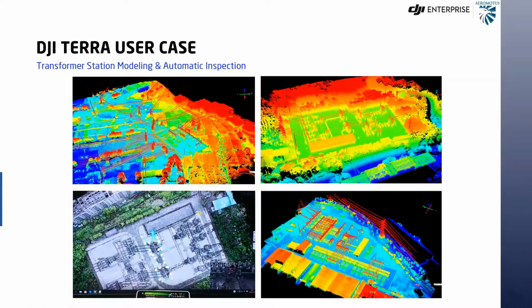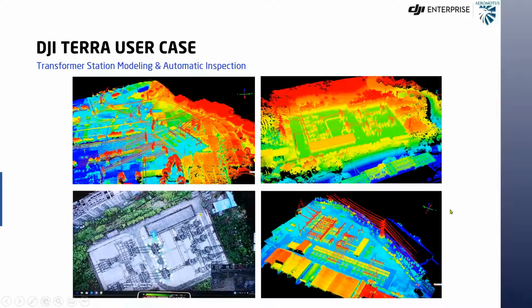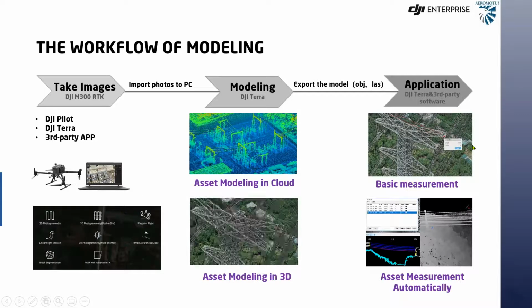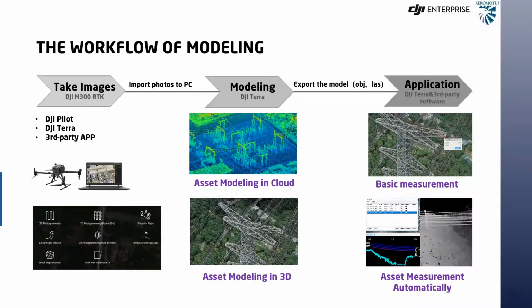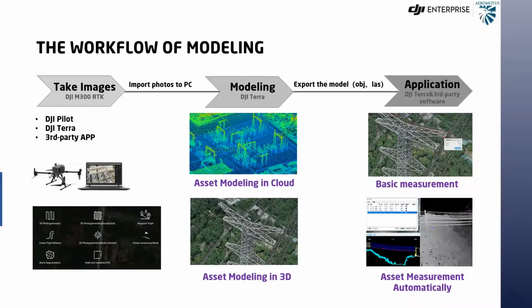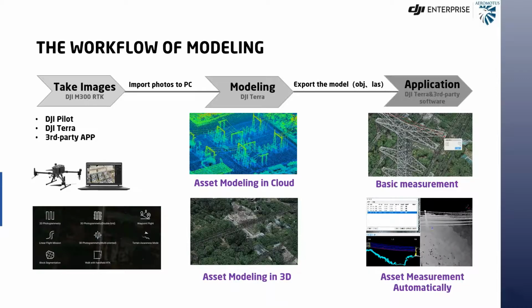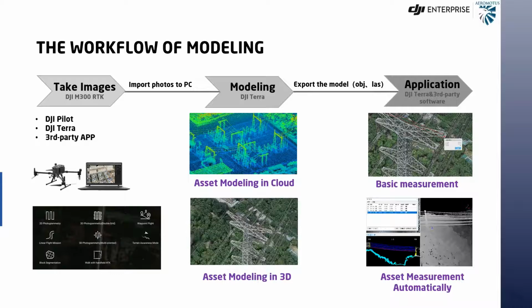So you can see from the different payloads a different type of image representation for reporting, to give you a better feel of the modeling workflow. You need a drone with an application, a third-party app or DJI Terra, to capture the site. After the site is captured, you import the aerial images into PC software like DJI Terra, which is the best modeling software.